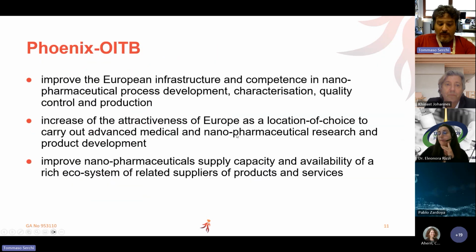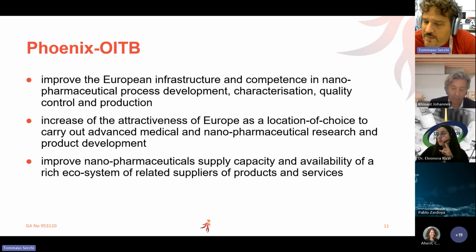So I hope that in this very short overview, and I hope I wasn't over time, we have shown you what we do to try to improve the European infrastructure and overall the competencies in nanopharmaceutical process development, including characterization, testing, control, and production. And this, we hope, in the future will increase the attractiveness of Europe as a location of choice to carry out advanced medical and nanopharmaceutical products.